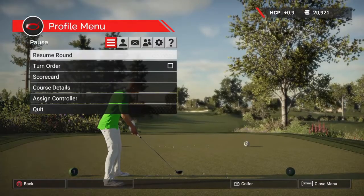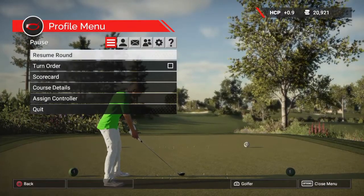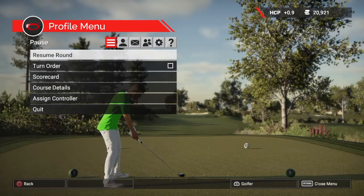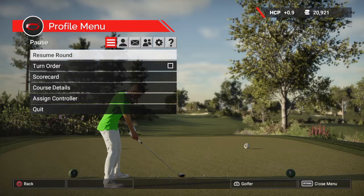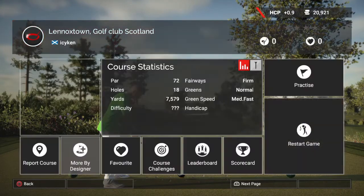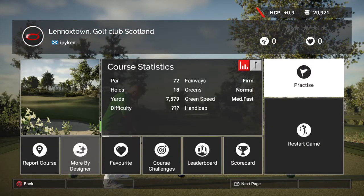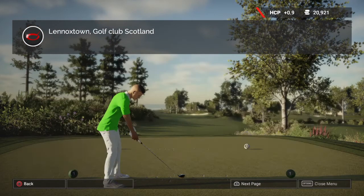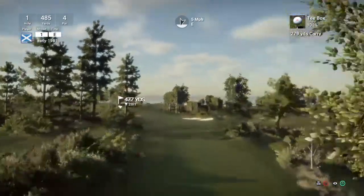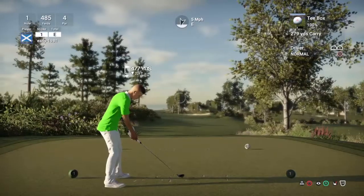So I don't know what the weather's like where you guys in your part of the world, but my hands are really clammy. It's showery here, but really cloudy and overcast, and it's really warm. So fairways are firm, greens are normal. I can't understand how there isn't a stroke index. I can't recall ever coming across that.